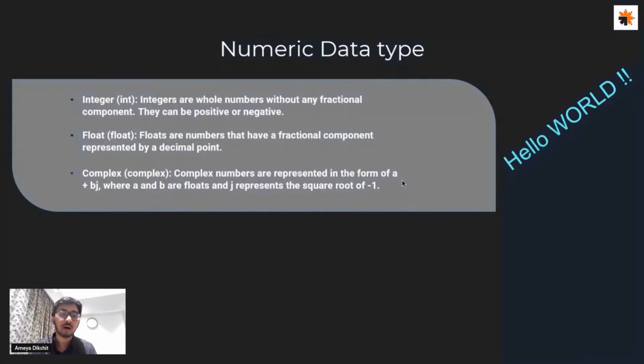And the third data type is the complex number. Now complex numbers, I think you must have studied in your schools. These are the numbers that involve the square root of negative numbers. Mathematically it's not possible to calculate the square root of minus 1, so for that we represent those numbers in the format of a plus bj. All of those complex numbers can be written inside Python as well.